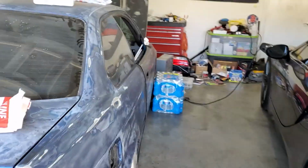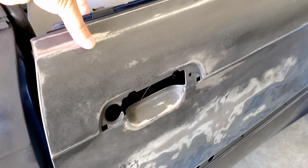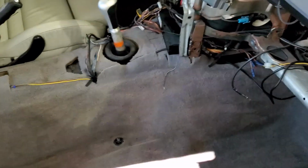shows, trying to work on this one a little bit. You can see, so I'm kind of working on this. So I got the door handle off, you can see the carpet's done. Looks really, really well. It looks like crap in this video, but it actually looks nice in person, so.